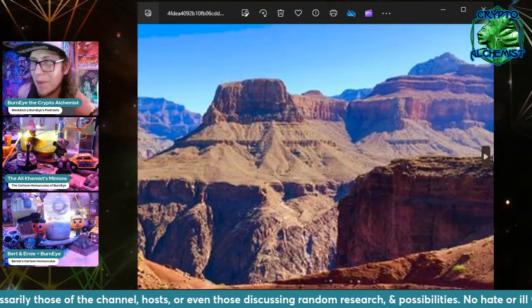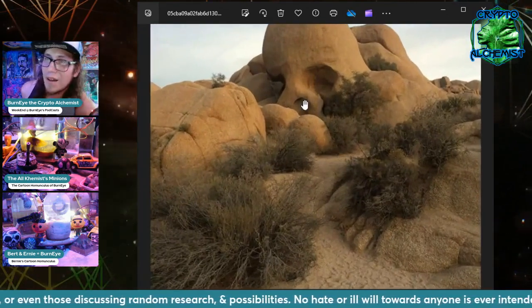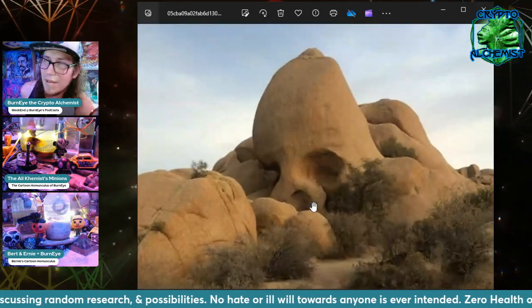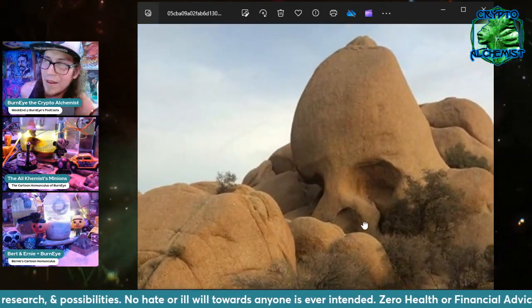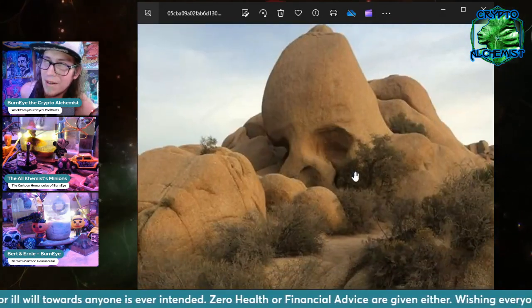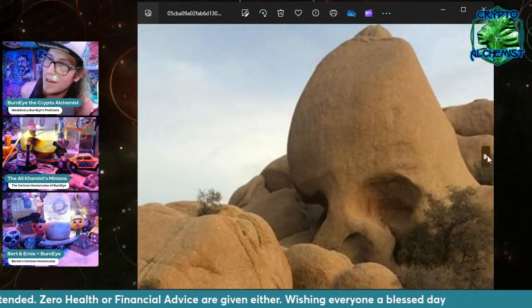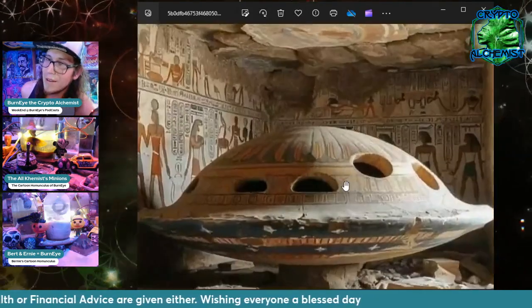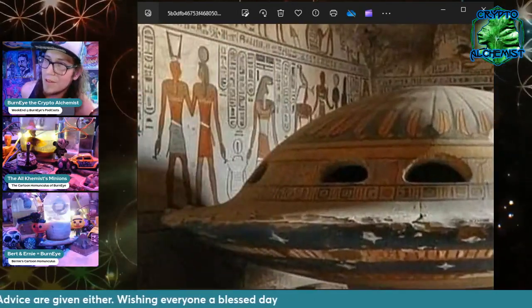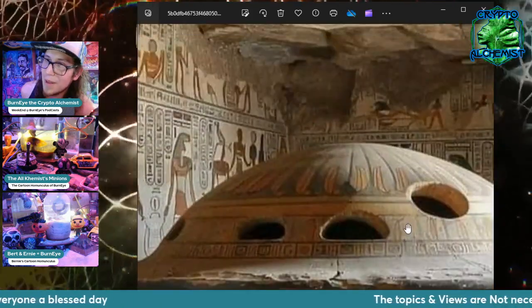Ancient, past megastructures. This, I believe, is in either Arizona or Utah. Skull Rock, looking like a giant elongated skull. This, I'm not sure if it is real or if that is AI. Probably AI.